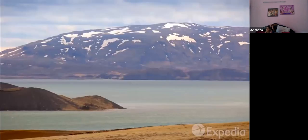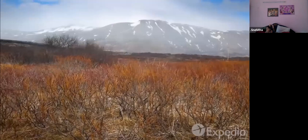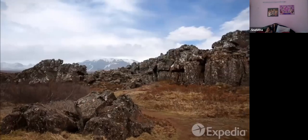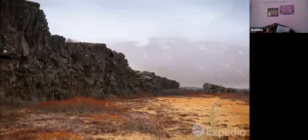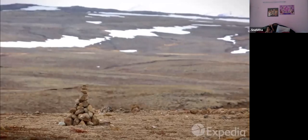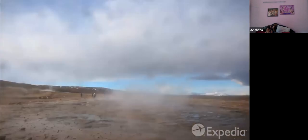Stand upon the shore of the country's largest lake, wander the grass-covered lava flows, and imagine the clans who gathered here for Iceland's open-air parliament for 2 weeks each year for over 800 years.